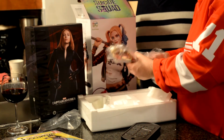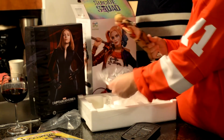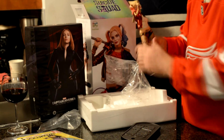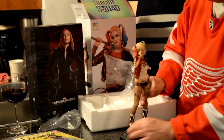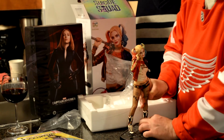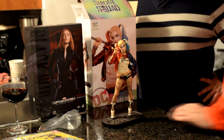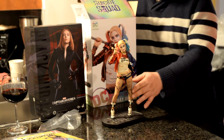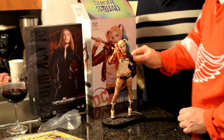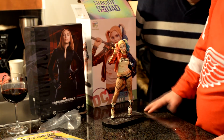Nice thing about this is it's super detailed, but it requires no assembly. You just have to slide her onto the case and onto the stand. One peg. Be careful. And in she goes. And she's actually wearing fishnets. Those are not painted on. Those are actual fishnet stockings. Very cool. The jacket looks like it's molded in place.